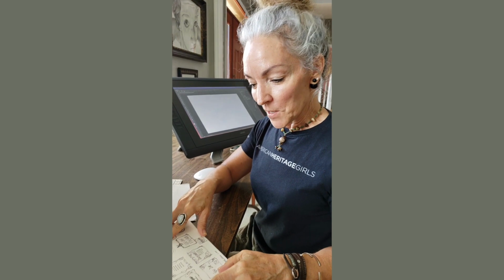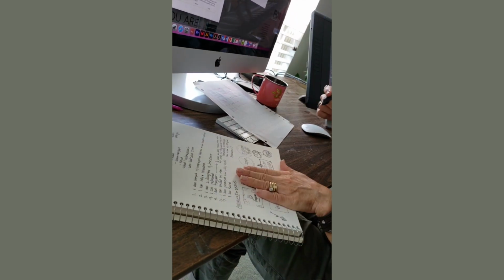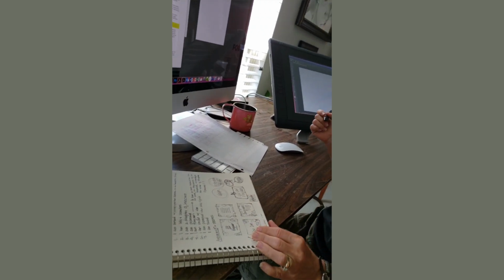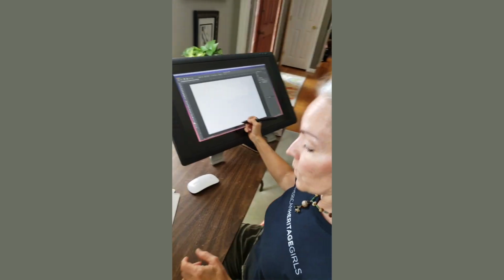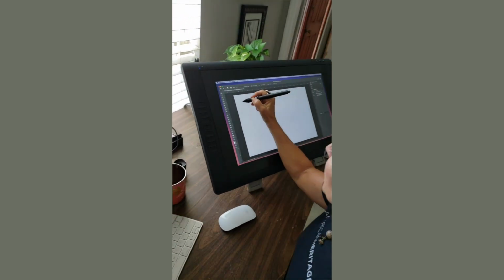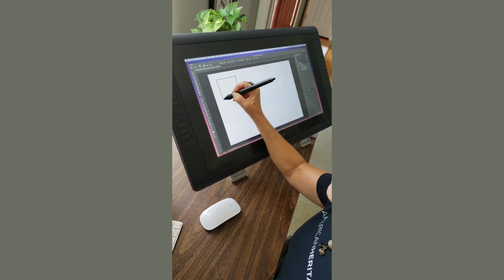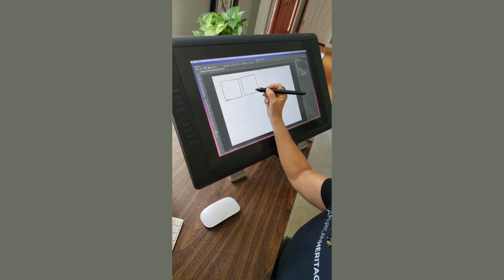So in doing so, I got my sketches, and you can either sketch down in a book like this, which I did, but I'm also going to use a software program, Photoshop, and show you a little bit of where my ideas are going with the I Am Forgiven. So the first thing I would do is just really rough. You know, it doesn't have to be pretty. Just start making your card. This will be the front and this will be the back.